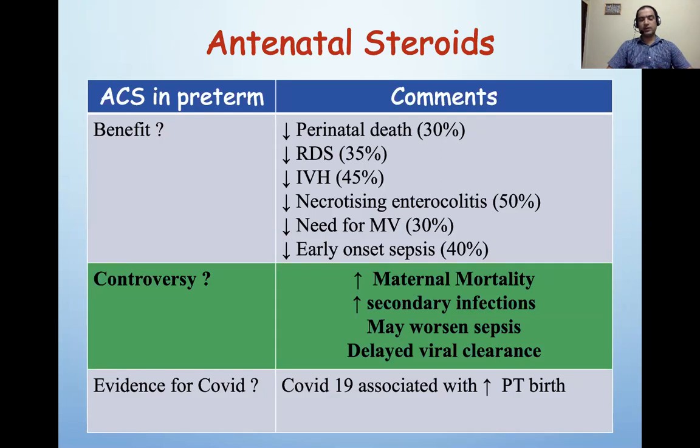It's because of the observational studies done in the past during the era of MERS and SARS viruses. It was observed in these studies that people who received steroids had higher mortality rates, there was an increased secondary infection rate, and they also had delayed viral clearance. Now we know that COVID-19 may be associated with an increased incidence of preterm birth.